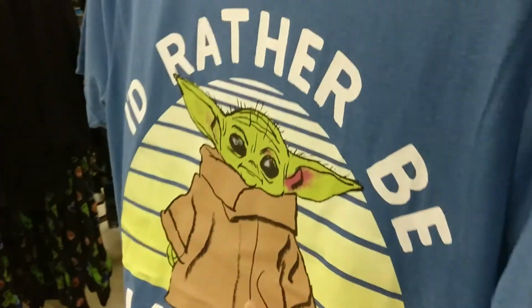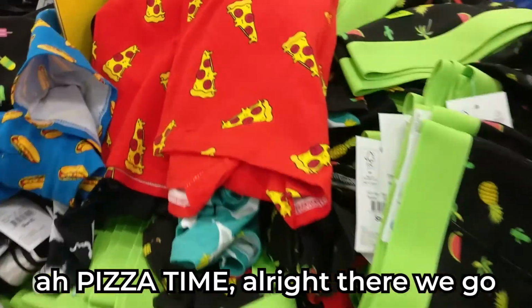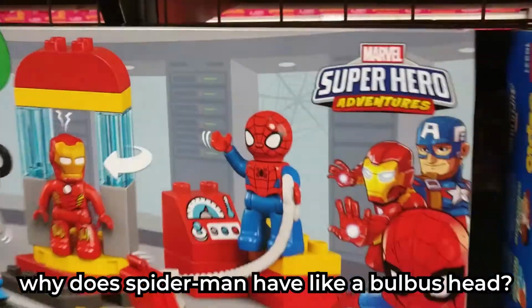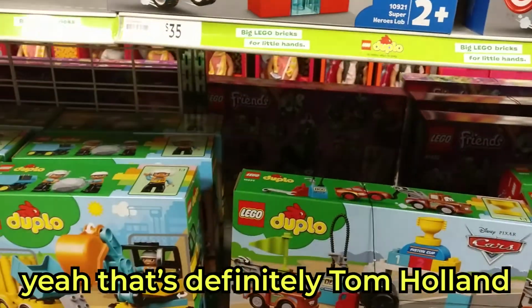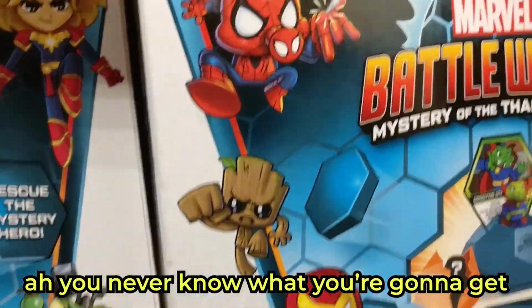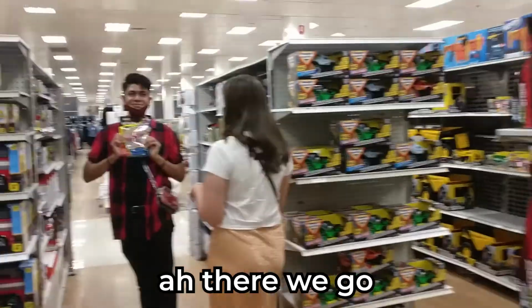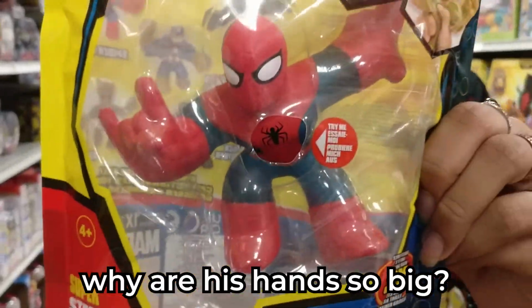Okay, who's that then? Is that Samuel Jackson? Oh, pizza time. Alright, there we go. Tobey Maguire. Gotten down. Why does Spider-Man have like a bulbous head? Yeah, that's definitely Tom Holland. Oh, here's something. You never know what you're gonna get. Yeah, you get a fucking Amy Schumer looking thing. Ah, there we go. What? Why is his hand so big? What do you do?